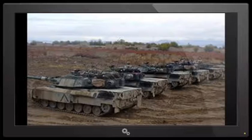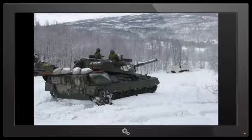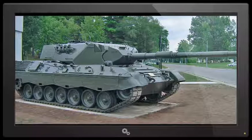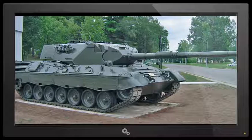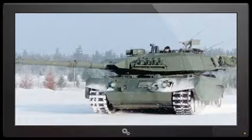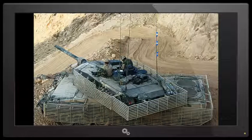So we opted for the Leopard just because it was cheaper to run. But I think it was an excellent choice because the Leopard, unlike, don't get me wrong, the Abrams is a good tank, but it's an old tank. These tanks go back very, very long. The Leopard series goes back to the 60s, I believe. Don't quote me on either early 70s, late 60s, that type of thing.